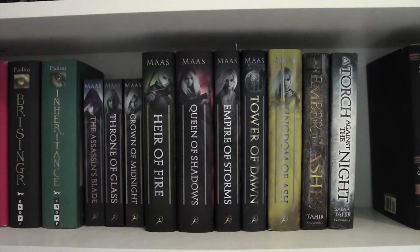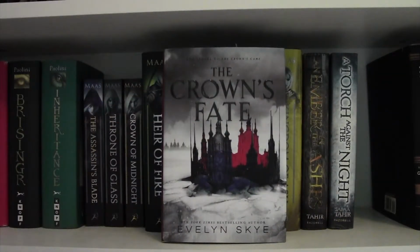And the last book in this book haul, not as big as the others, is the second one in a series. It takes place in, I want to say, not ancient Russia, but a fantasy ancient Russia. The Crown's Fate, book 2 after The Crown's Game. I don't want to butcher the author's name, so I'm not even going to attempt to say it. I've yet to read The Crown's Game. I will get into that, and then I will get into The Crown's Fate.